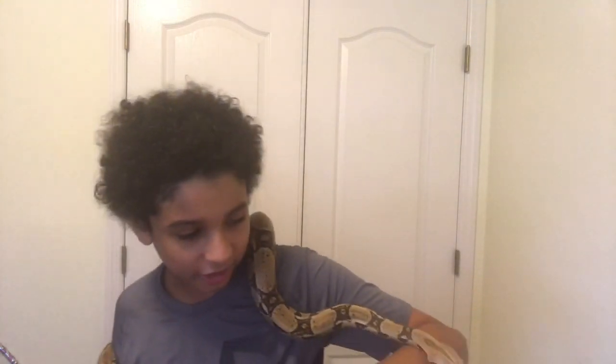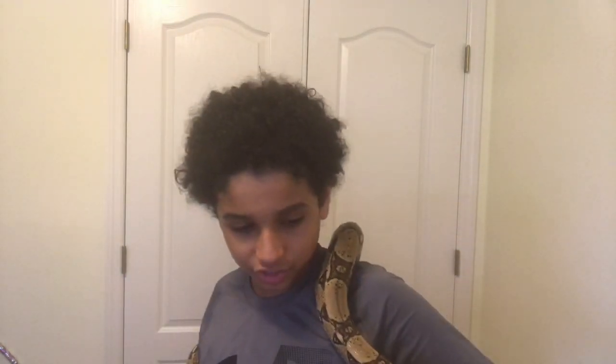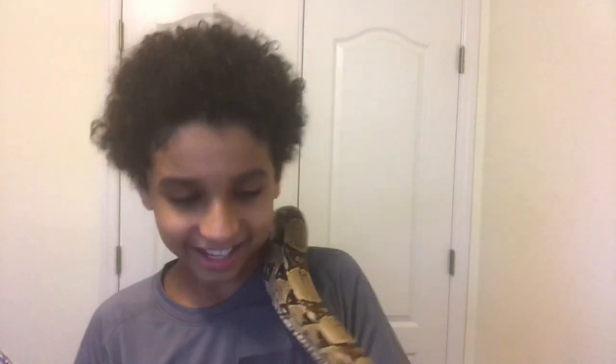But Snaky here knows how big I am and how small she is. She's still growing, but she has never attacked or got aggressive with anybody in her whole life. She is very happy. She's extremely happy right now. Are you happy, Snaky? Yeah, you're happy. Yeah, she's amazing. But there's a bunch of different types of snakes.